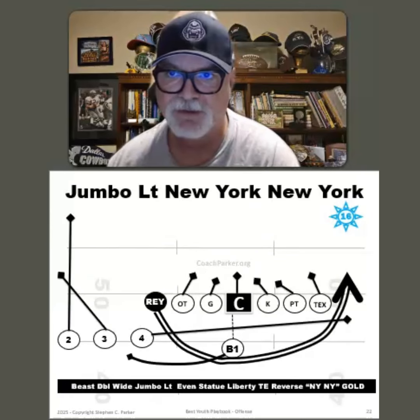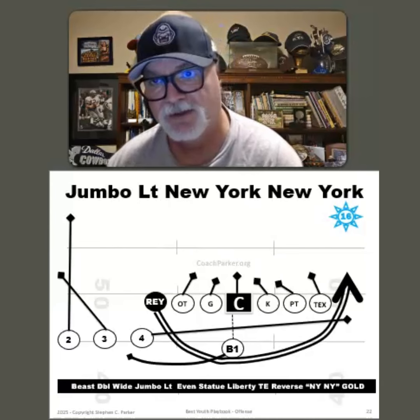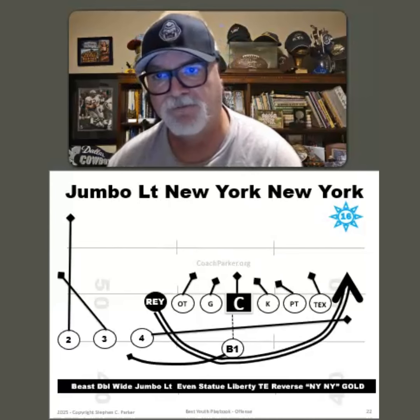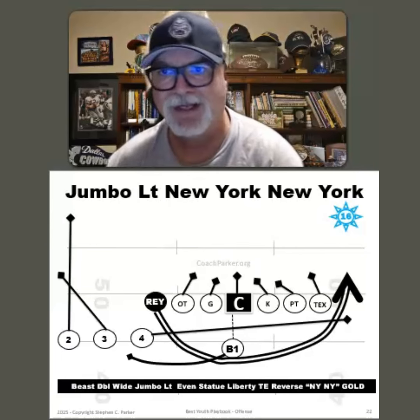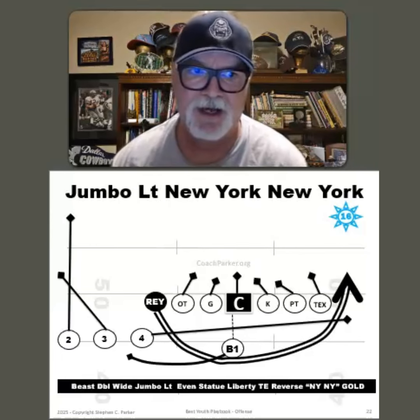And then you've got a Statue of Liberty play, which is a trick play, but we run it a lot as a reverse to the tight end or the wing back there. And so those are some various plays that are in that playbook. It gives you a lot of options.